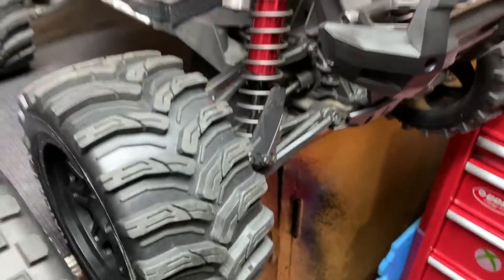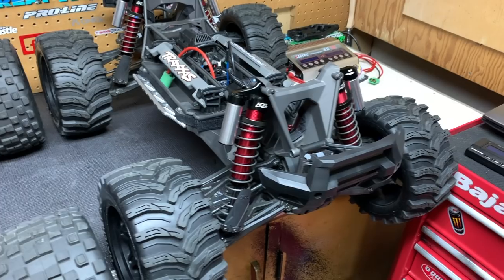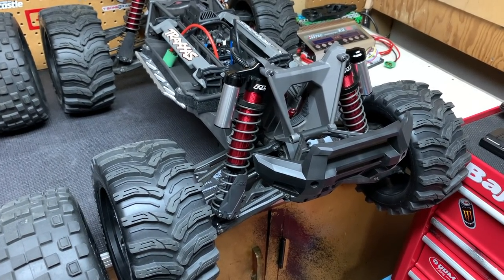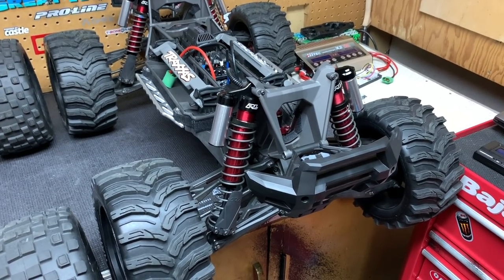The last thing is the tires. And again, guys, don't take my word for it. Just spend a little bit of time in the groups. Traxxas tires are not the greatest. They tear, the beads become unglued, and it's a really yucky way to ruin your day.